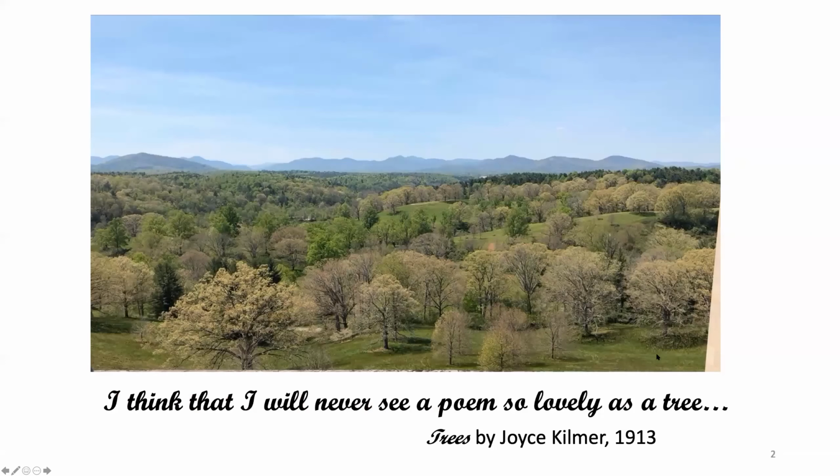I'm going to start with something a bit corny, shall we say, but I think a lot of us remember this poem, one of the first poems we probably ever learned when we were children in grammar school. I think that I shall never see a poem as lovely as a tree. Of course, that's from Trees by Joyce Kilmer, 1913. And apparently it was very popular during World War I. And this is a picture actually taken from the Biltmore House in Nashville, North Carolina, looking out over the estate. And I thought it was such a beautiful perspective from there, with all the trees starting to come out in the spring. Truly showcases how beautiful trees can be.